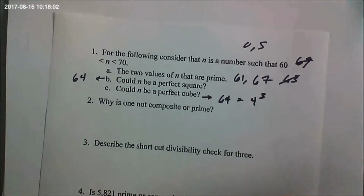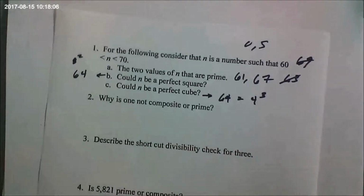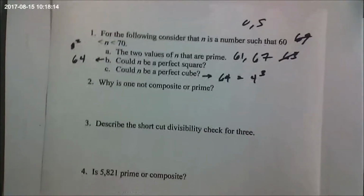So 64 is a perfect square, 8 squared, and it's also a perfect cube. Whoa, that's weird. Wonder how many other numbers are that way. Infinite. You think it's infinite? That's interesting. Okay.